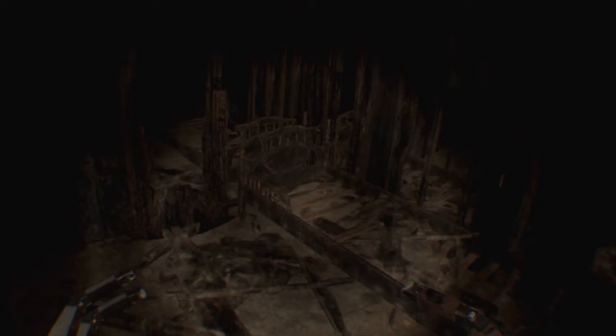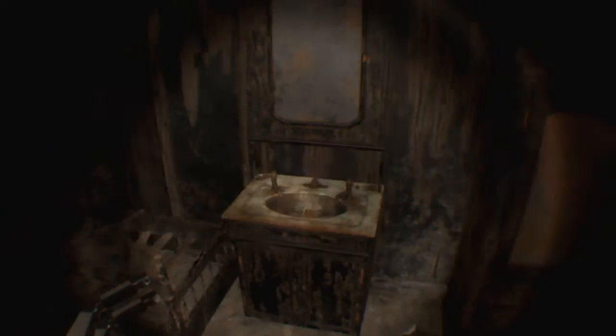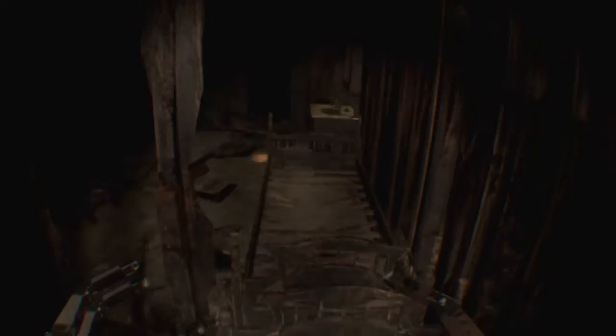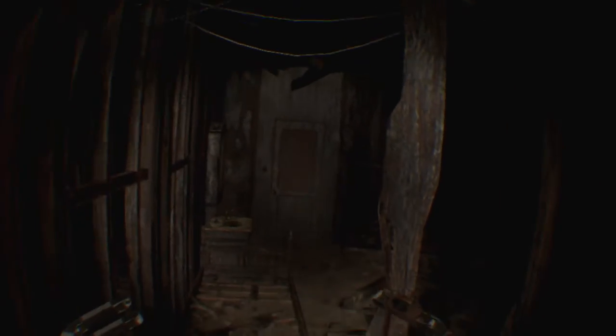It's a stand-up move environment type game as well. So you can stand up, play it, or you can sit down, play it. It's entirely your choice. If you're like my mum and you're disabled, you have trouble walking around, you can sit down playing this as well. There's no problems in that, so there's nothing to worry about. It is highly recommendable.